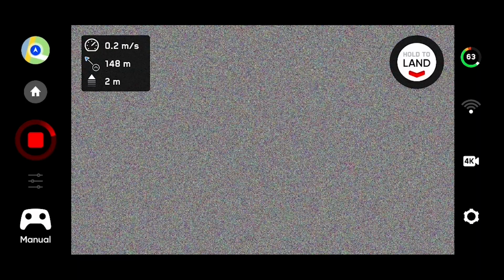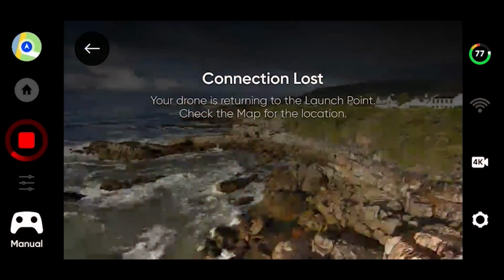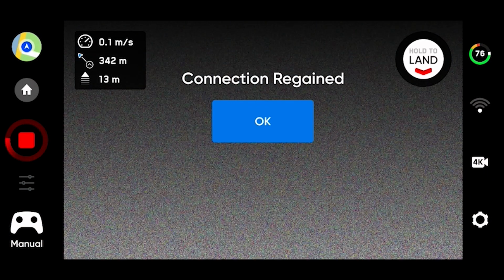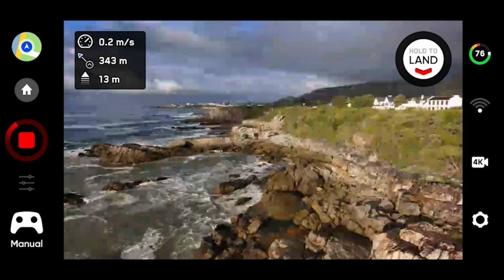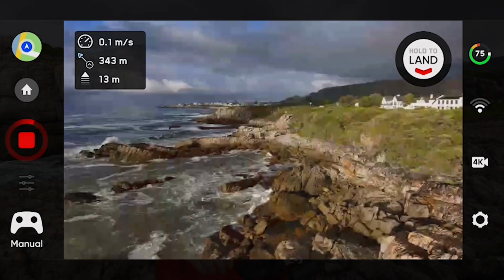And then when it does lose connection, boom, you get that black and white TV kind of gray screen, which, if you're a drone pilot yourself, you probably know is the screen of death. And it's very scary when it just goes completely gray and you don't know where you are or what's happening. But luckily, with a bit of knowledge and confidence, you know that the drone will return to its launch point. And funny enough, that's exactly what it did.